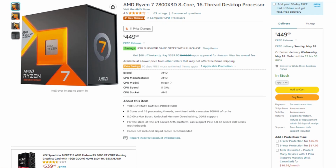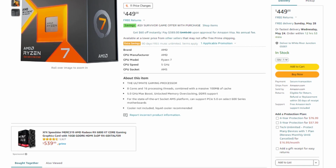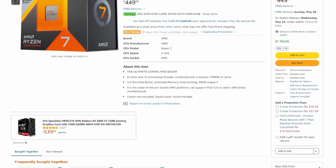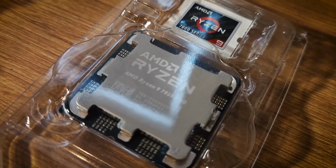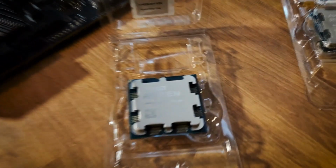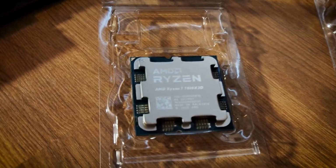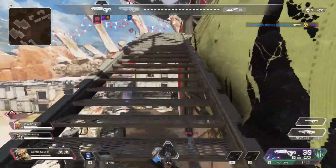And that is the Ryzen 7 7800X3D. If you are not on a budget, you just want the best of the best, you don't care about electricity bills or anything like that, I would highly recommend you this Ryzen 7 7800X3D, as it's basically the best gaming CPU on the market. There's no GPU limit, and you will probably be able to run even the next gen max GPU on this CPU, which is insane.